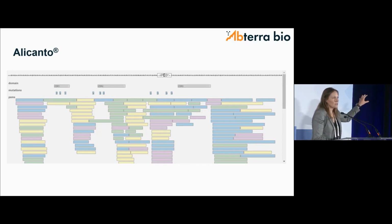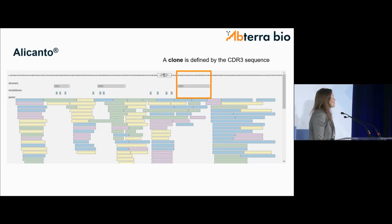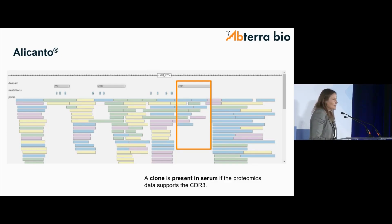So this is an individual antibody, but most of the time in this talk, I'm going to be talking about clones. And as a smart man at a previous conference said, we really got to talk about what we mean when we say clone or clonotype, because we all mean something different. So when I say clone, I'm talking about the antibodies that all share the same amino acid CDR3 sequence. It might not be your definition of clone, but just, the disclosure slide. And then we say that a clone is present if we get good proteomic evidence covering and supporting that particular CDR3.